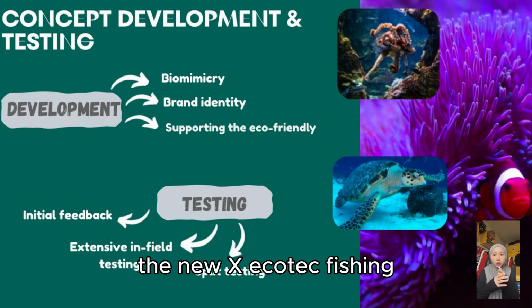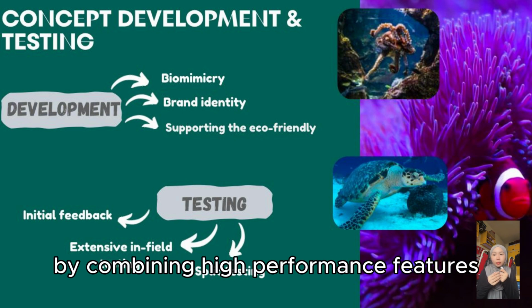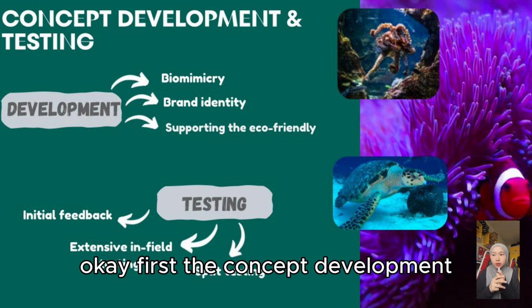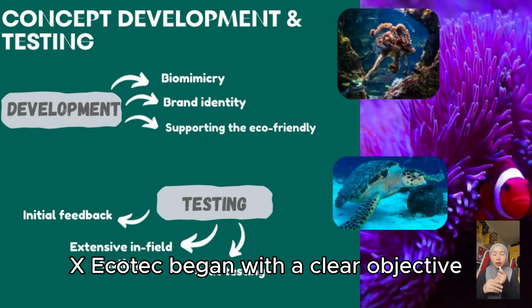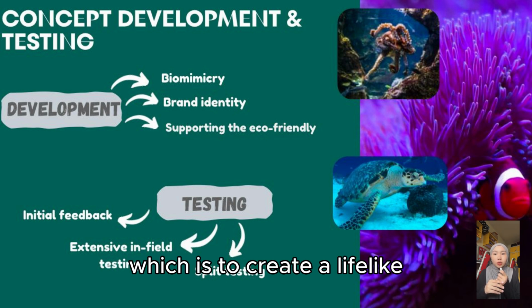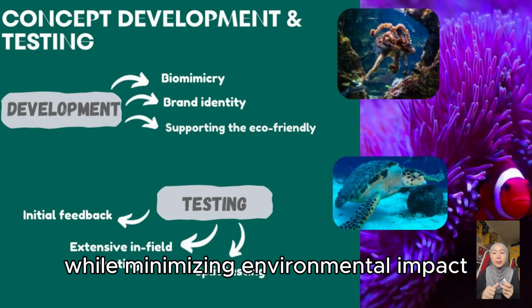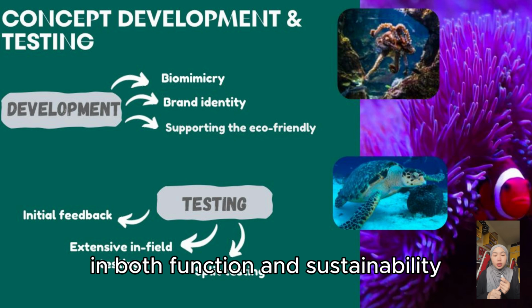The LureXeco-tech fishing lure was designed to answer this need by combining high performance features with environmentally friendly components. Okay, first the concept development. The development of LureXeco-tech began with a clear objective, which is to create a lifelike jointed fishing lure that appears professional while minimizing environmental impact. To achieve this, we focus on innovation in both function and sustainability.